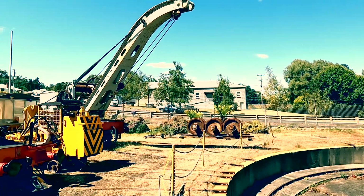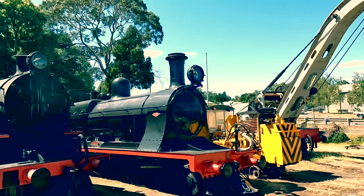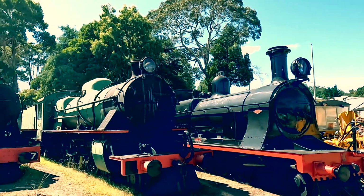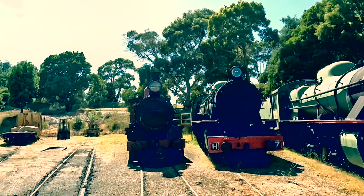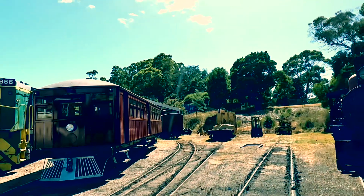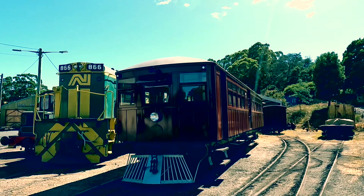The Society has quite a collection, including 11 steam locos, only a few of which are operational, 14 diesels, the majority of which are operational, and a couple of rail cars.